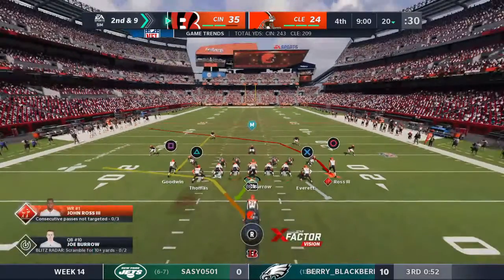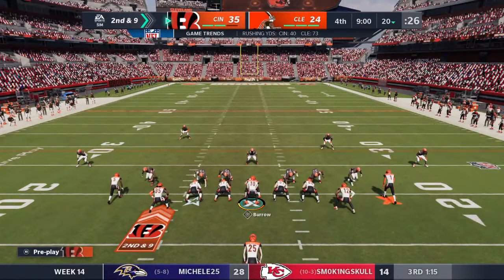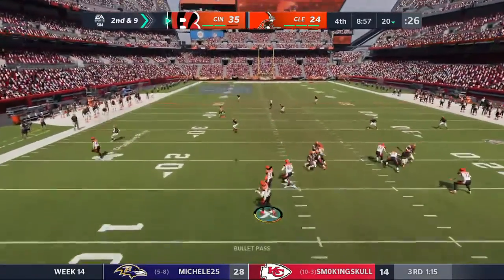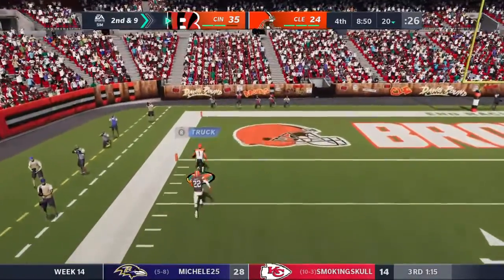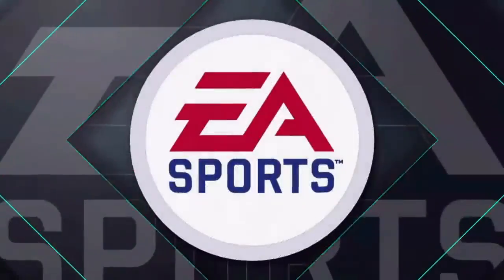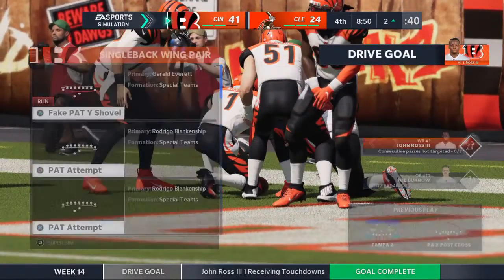Still 9 remaining on 2nd down. Here's a play fake as they set up to throw. He's going to have the hook up to Ross. Past the 20. And all the way in for a Cincinnati score. John Ross, an 80-yard touchdown.